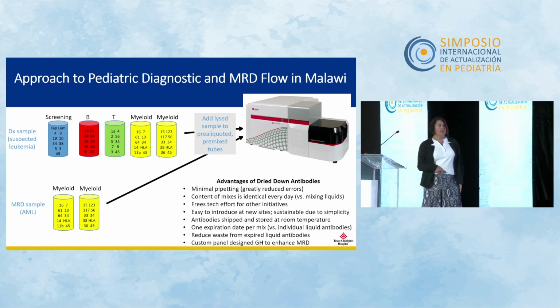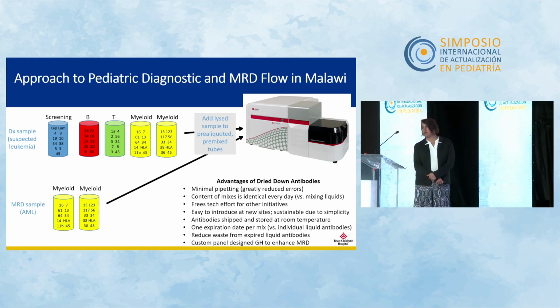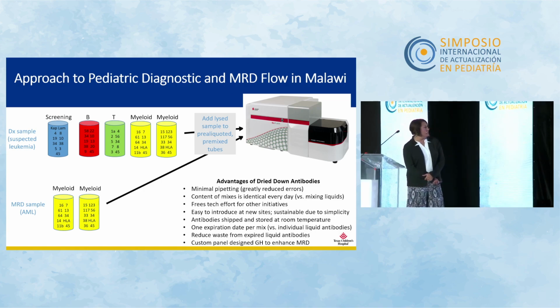So what did we decide to do? So again, I want to put out the disclaimer, I do not work for Beckman Coulter. I do not get anything from Beckman Coulter, but they're one of the big flow cytometry companies, and they have a very strong interest in Africa, and they understand the setting. And so we've built a partnership with them.